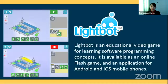Now, Lightbot is an educational video game for learning software programming concepts. It is available as an online flash game and an application for Android and iOS mobile phones. So for example, yung student mo, wala siyang laptop, wala siyang desktop, pwede siya sa mobile, pwede rin sa Apple na phones. Okay, so this one is very flexible. Now, later on, I will show you an example on how we can use Lightbot. And as you can see from the graphics, medyo talagang game yung itsura niya. So later, bibigyan ko kayo ng isang example kung paano natin siya magagamit.